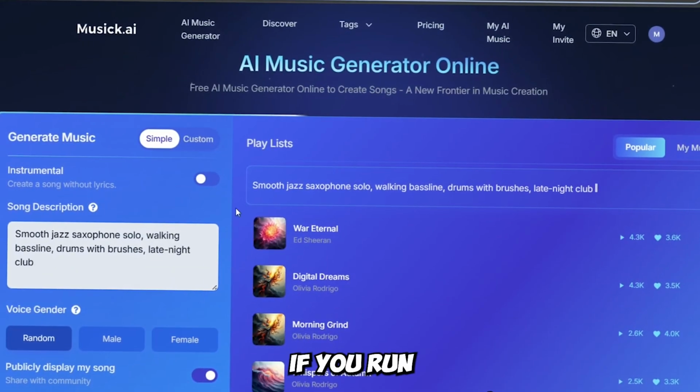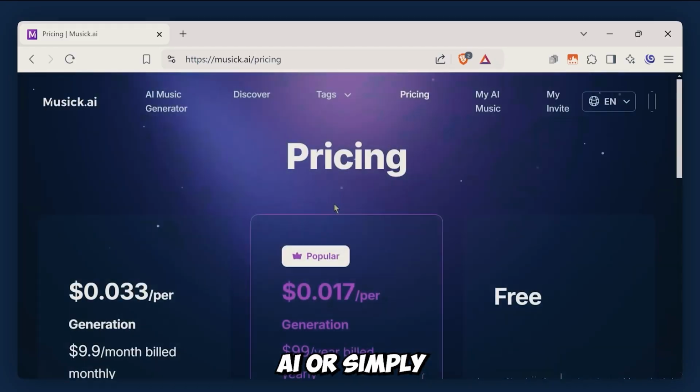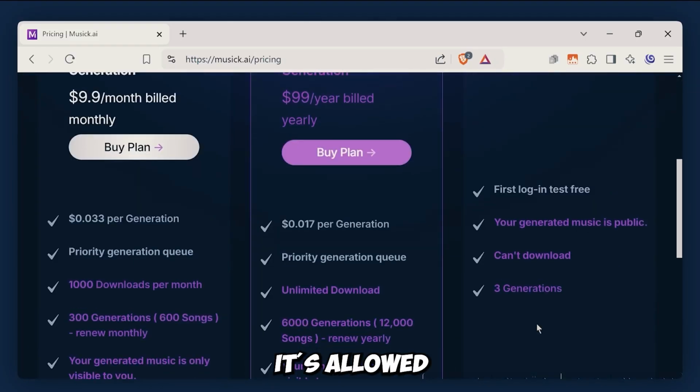Pro tip: if you run out of music credits, you can get more by inviting friends to Music AI or simply creating a second account. It's allowed and a great way to keep producing for free.